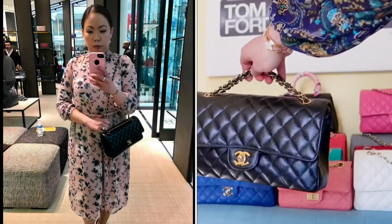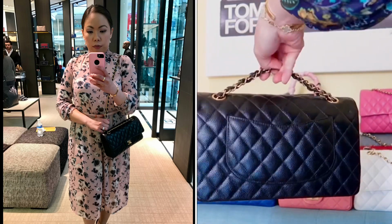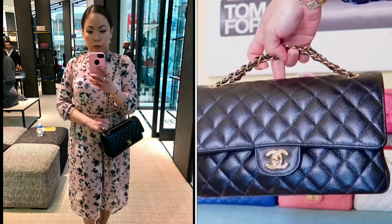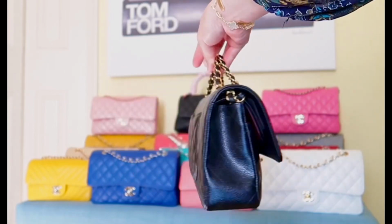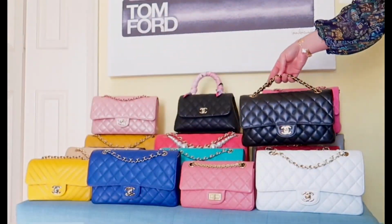Moving on to my 23 series black caviar leather with gold hardware. I purchased her in 2017. The leather was kinda dry when I first got her, but I later discovered how to make the leather look more luxurious. I have a separate video of that. I will link it below for you to watch later on.